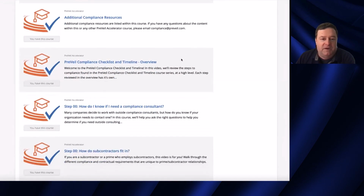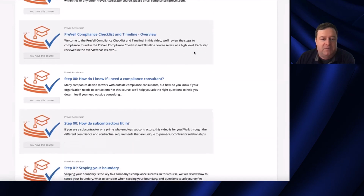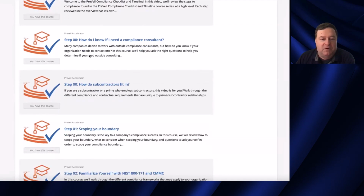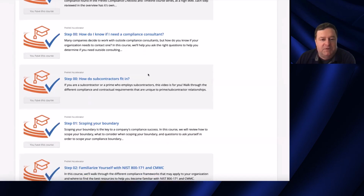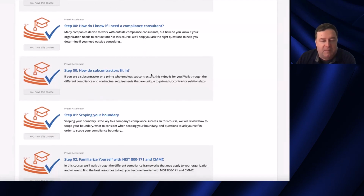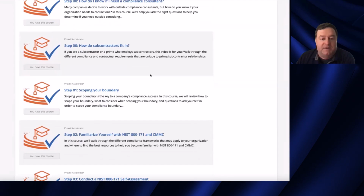So there's an additional resources element. There are some checklist and timeline elements for how to track your progress over time. There's a couple step 0 modules, which have to do with whether you need a compliance consultant, how do subcontractors fit in if you're sharing CUI with others. And so just more informational material that doesn't fit any one particular step, but may be useful at any step in the process. And then we get into the 10 steps.